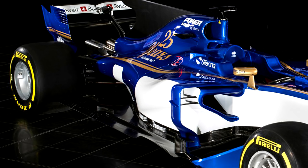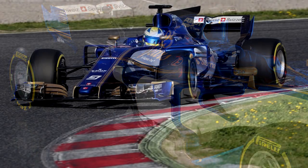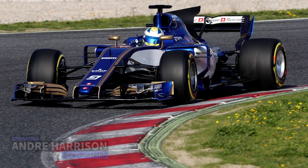Especially with Marcus Ericsson sitting with his blue and yellow helmet in the blue and gold car. That was a good contrast. Yeah. One of the more underrated helmet designs in F1, Marcus Ericsson's there. Very on brand for the Swedish vibe there. But yeah, absolutely. I love that Sauber livery. I love the blue and the gold. I'm a sucker for all things gold. It's one of my things, but it was gorgeous.